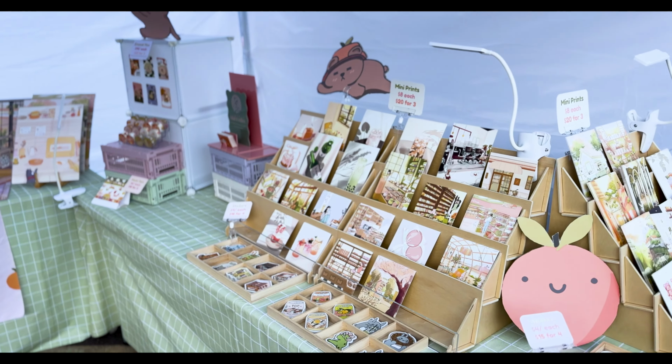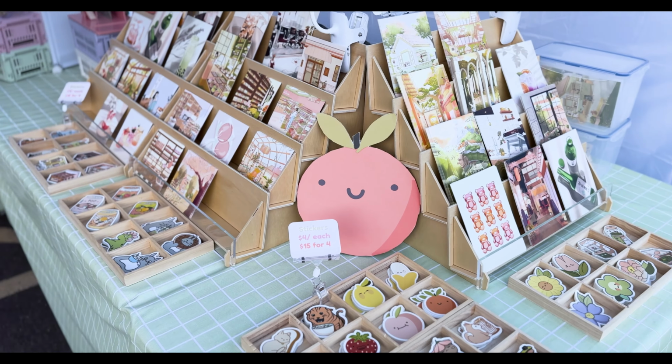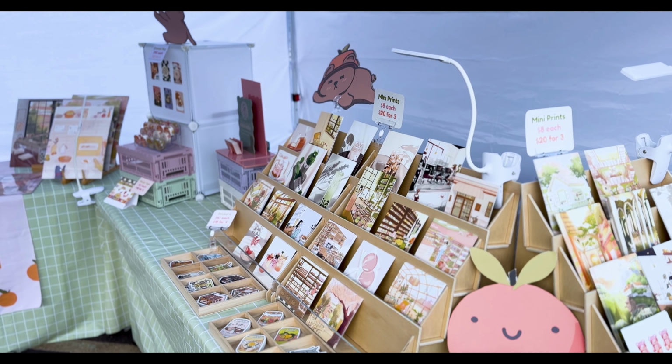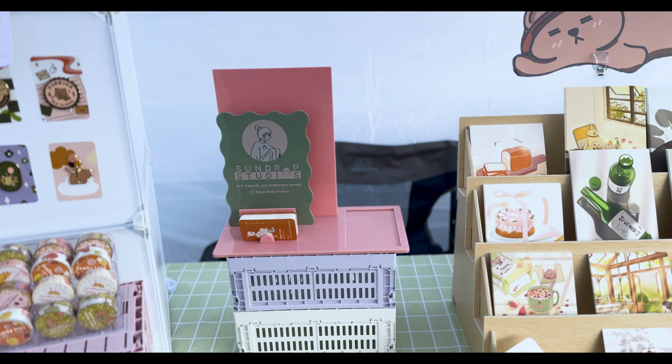Okay. Have everything laid out finally. We still have an hour to go, but I figured I'd just put it all out. And this is a little checkout station where I will be sitting.